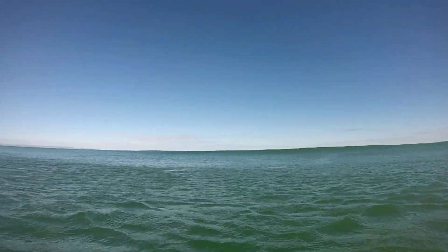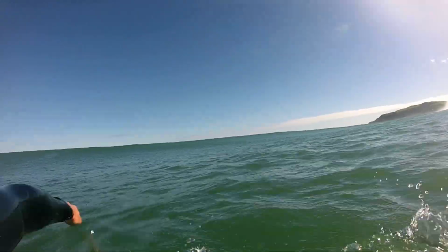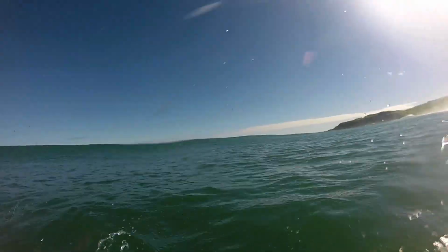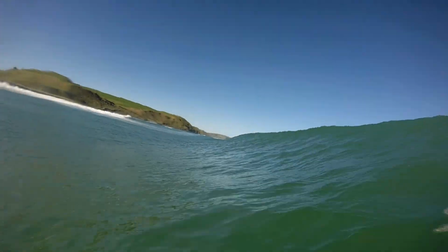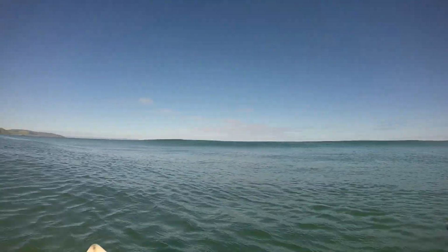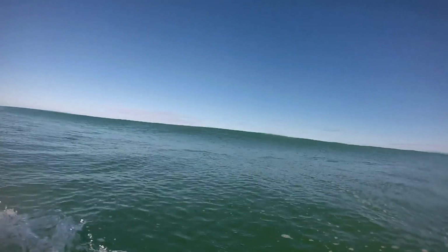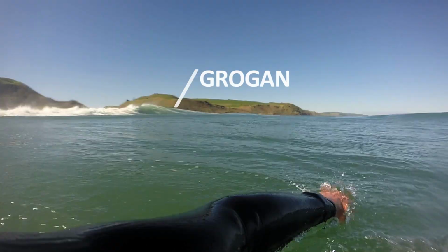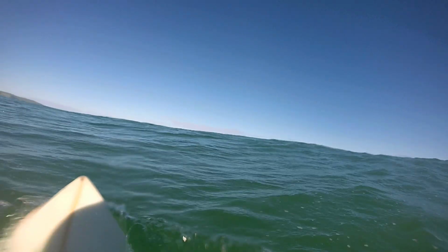Because the sand is moving, we have an unpredictable sea floor, and the waves will come in a less predictable way. Sometimes waves will look like they're coming towards you and then scurry away, while others will only want to mow you down. Some will trick you and some will surprise you. That was a Grogan. Surfing on a beach break is a game of cat and mouse.